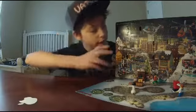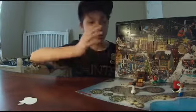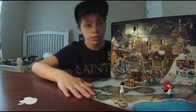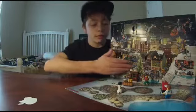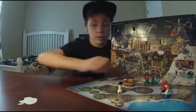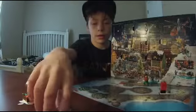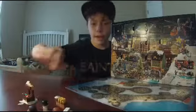So yeah. And today is day 7, so I'll be opening this one right here, and hopefully you can see all the stuff that we got at this angle. Let me move over a little bit so you can probably see it better. Yeah. So this is all the stuff that we got, and I'm just gonna move it out of the way real quick. And yeah, so my mom guessed that today is going to be the sleigh.